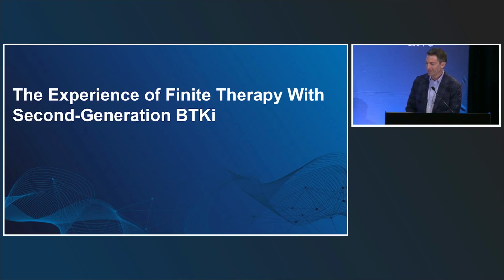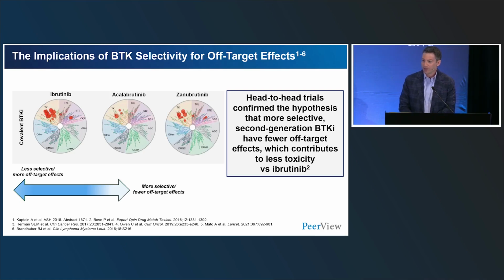So John also provided a nice segue to this next section, which is the experience of finite therapy with second-generation BTKI. We know that these different BTK inhibitors do have different spectrums of kinases that they inhibit. You can see that visually here from the kinome scan plot, where ibrutinib, although very effective at targeting BTK, also hits a number of other kinases, off-target effects.